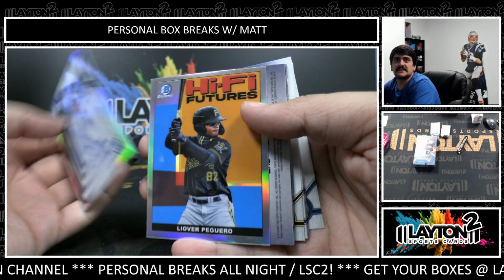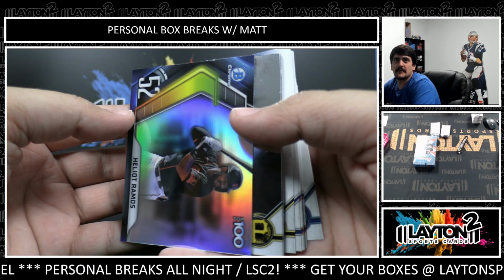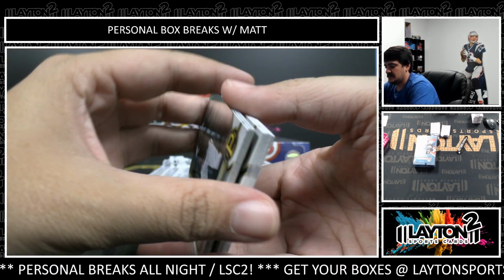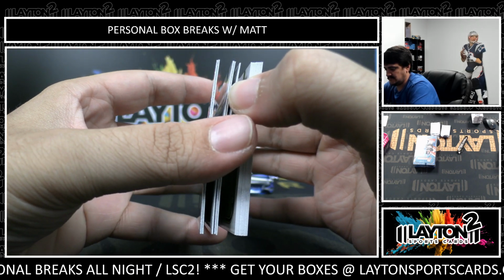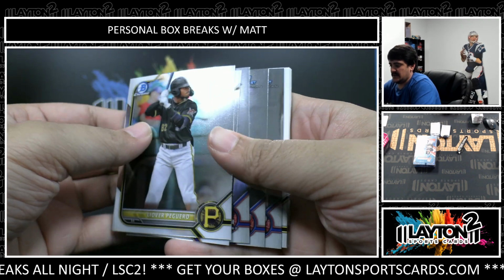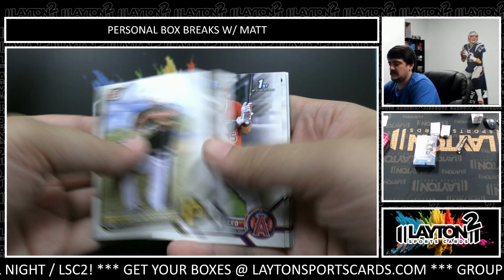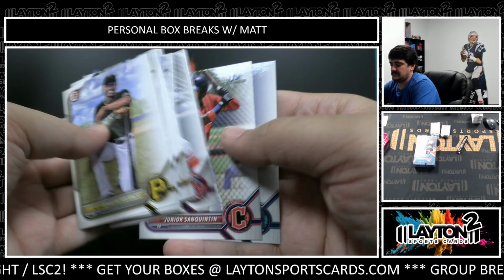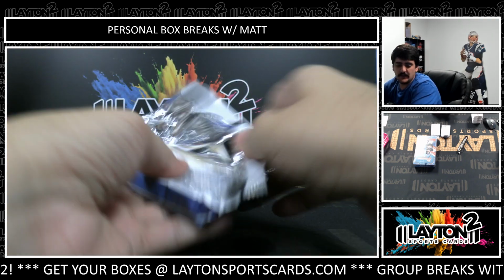Yoaquí insert, as well as Leover Paguero. We've got a top 100 of Elio Ramos, and some sticky cards. A Vargas there, Harris first, Chewy. Nolan Marte. Come on, let's see a big auto here.